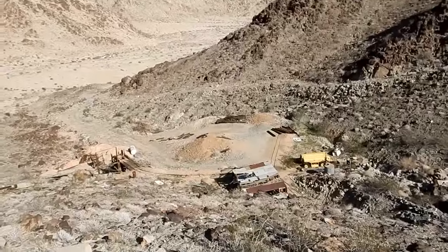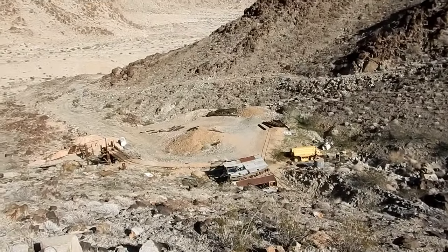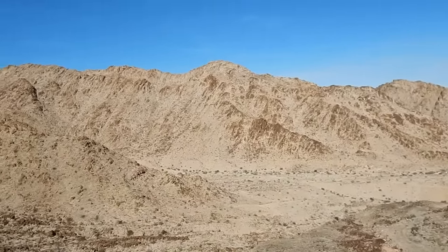Well, let's take one last look overlooking the mine. And then we're going to wander on down the road and back home. The beautiful rugged mountains, the Coxcomb Mountains.